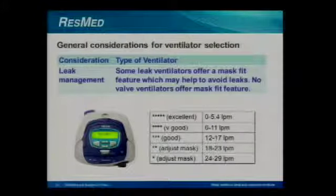Another thing that might be helpful, some of the ventilators, just the leak type ventilators, offer a feature that allows you to test the fit of your mask to see if you're having a good fit or if you're having an excess leak. Obviously, if you have too much leak, you're not going to be in good synchrony with the ventilator. So we need you to have as minimal leak as possible. And this particular ventilator, a ResMed ventilator, does allow that little fit test so you can see if you're having a good seal or if you need to make some adjustments.